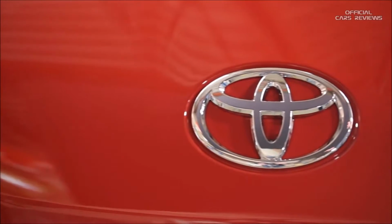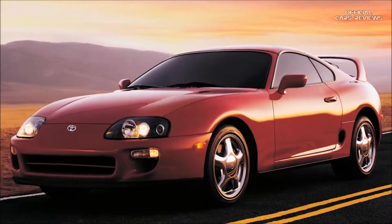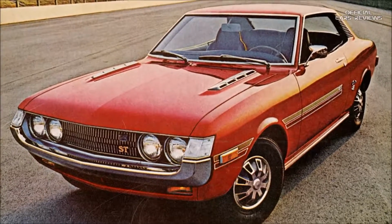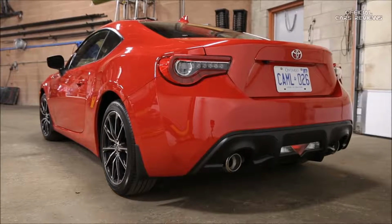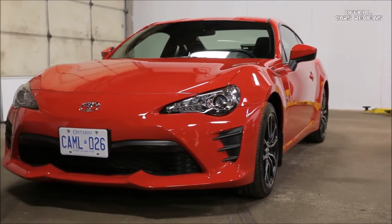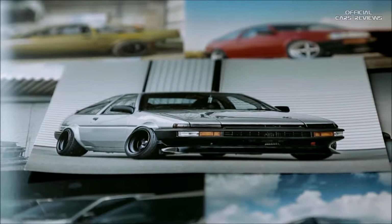Toyota has a long history of making awesome sports cars. The 2000 GT, the Supra, the Celica, and now its heritage continues with the Toyota 86, the newest, coolest member of the family. The 86 traces its lineage right back to this car, the 5th generation of the Toyota Corolla, known to its true fans as the AE86 or the Hachiroku.